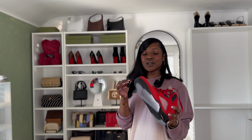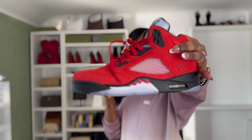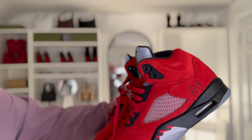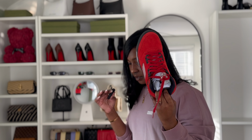Damn. That's why I'm glad I'm just going in order at this point. I love this shoe. Oh my gosh, 10 out of 10. Highly recommend. It does get scuffy quick, but not as bad as those yellow ones. So super fire. Love this shoe.